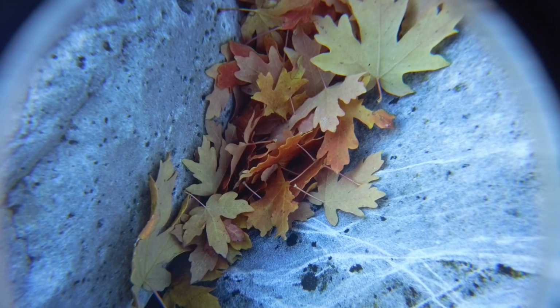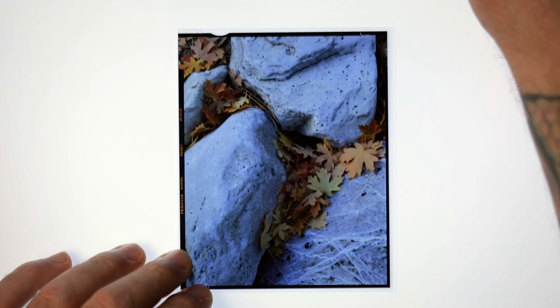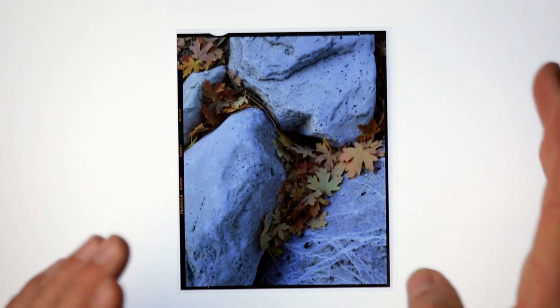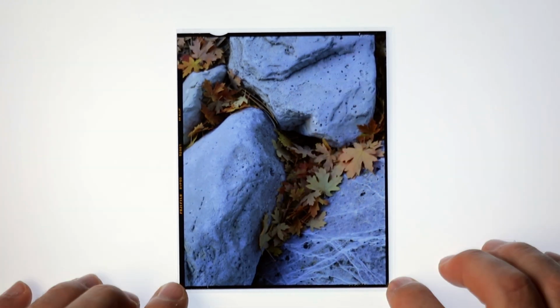Detail-wise, as far as detail goes, it's absolutely tack sharp. So that worked out really well. There's a little bit of a dark spot here on the edge. I was playing with the camera movements, trying to get more or less of that. If I went too far over this way, I think I was including some other stuff over here I didn't really feel too strongly about.